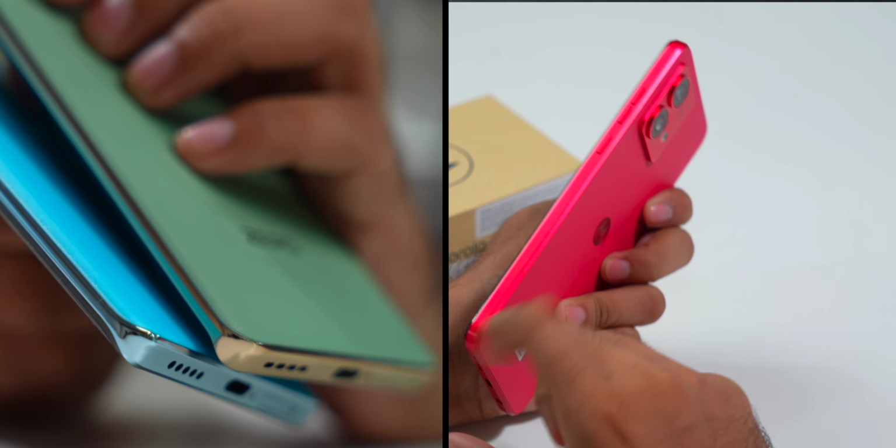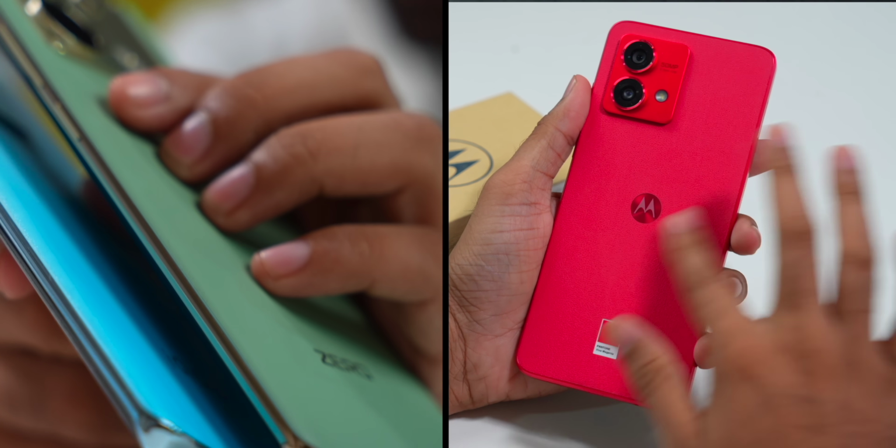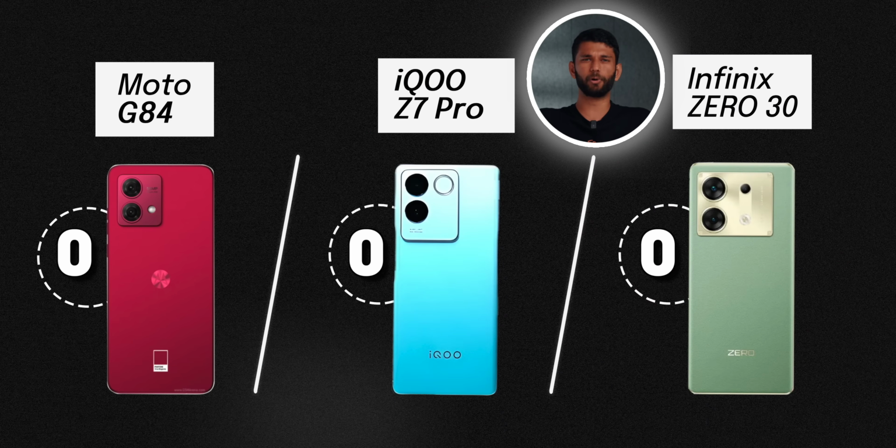Now, design choice is completely subjective. Some may prefer the curved phones, some may prefer flat boxy phones. I'm personally not a fan of curved displays, but again, from a look and feel perspective, I would give 1 point to each of them because all of them have a different look and feel.